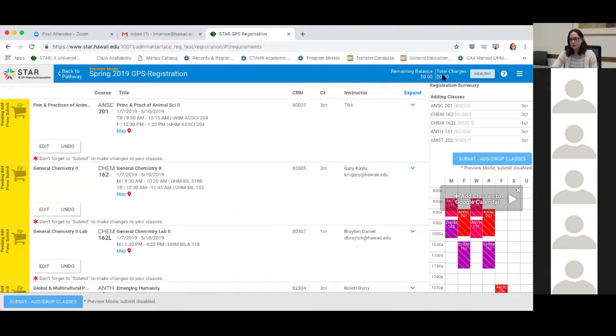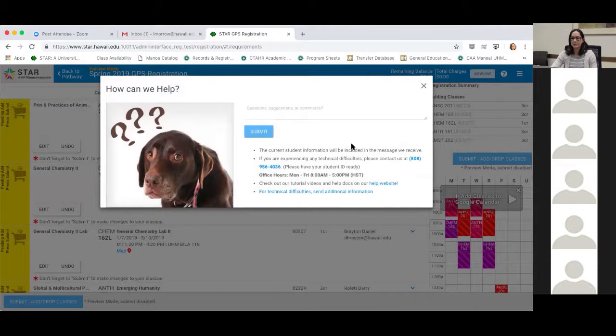Other things too, up at the top here, you have your information on your charges and such. This is actually where you can go to pay for your courses. So the view pay, that's where you can go ahead and pay for your tuition. You have the question mark. So if you have any questions, or you're going through some technical difficulties on STAR, cute little dog there, they always have different images, that connects you with the STAR team as well.